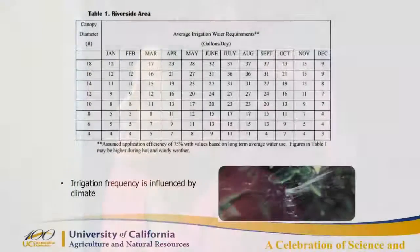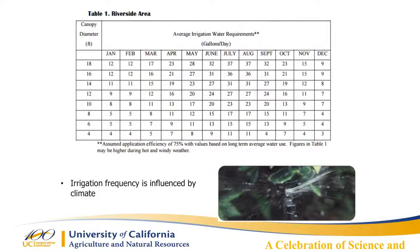I'm sure you guys have seen this. This is the water table. Mind you, this is just a guideline. It's almost impossible to really say how much to water. You really have to know your property, and you have to know your tree, especially the size of it.